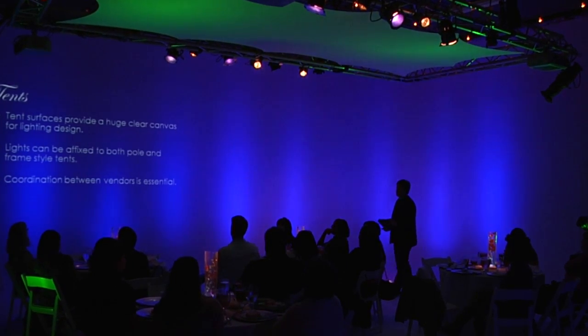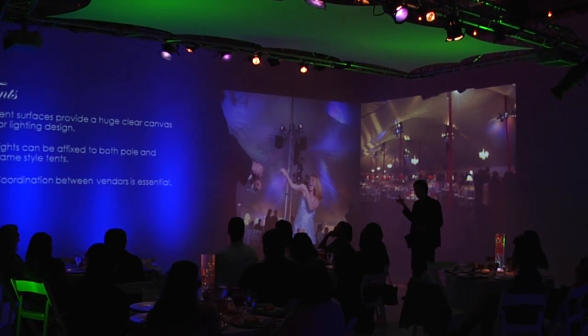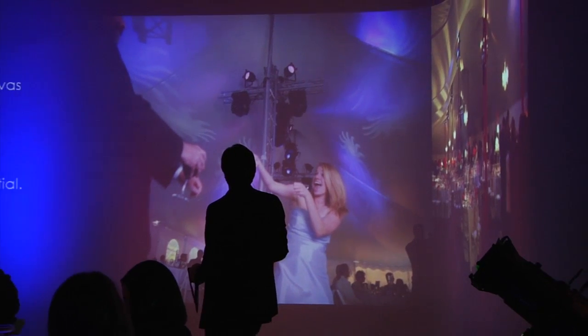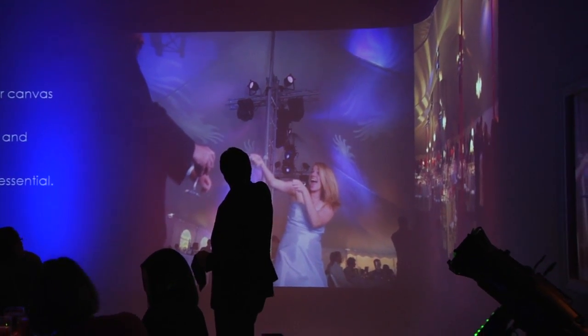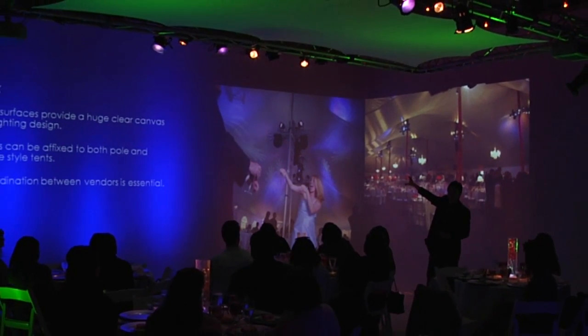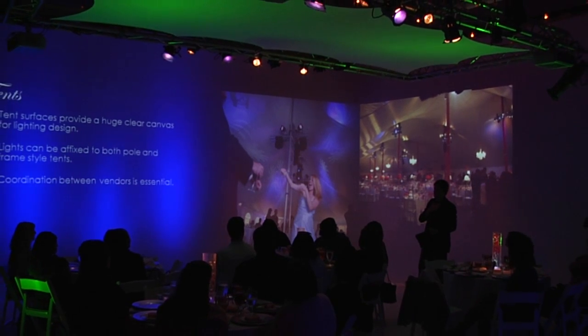There are different kinds of tents. We know there are pole tents and there are frame tents. I've got two pictures of frame tents to show you some different ways we can put lighting up in tents. This tent right here, we've done a truss structure between the poles. This was my wedding, so I like truss and moving lights, right?